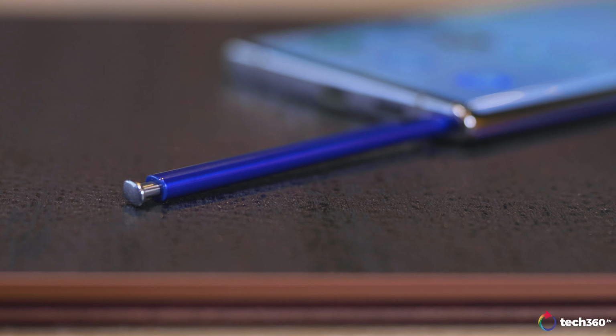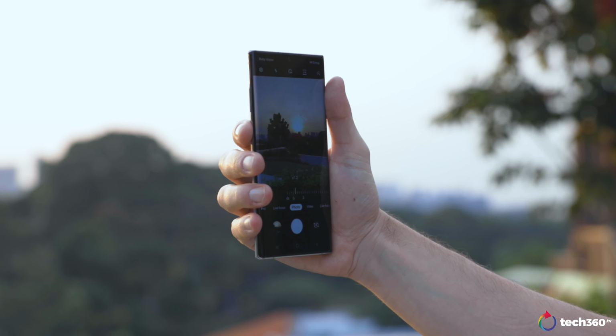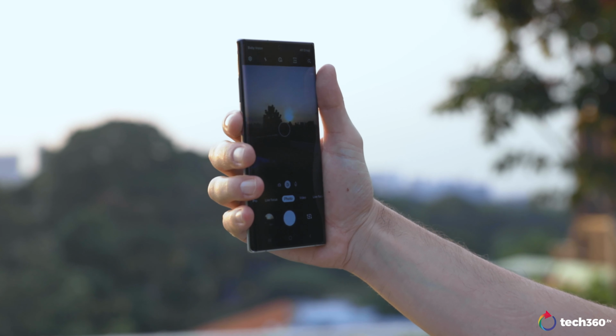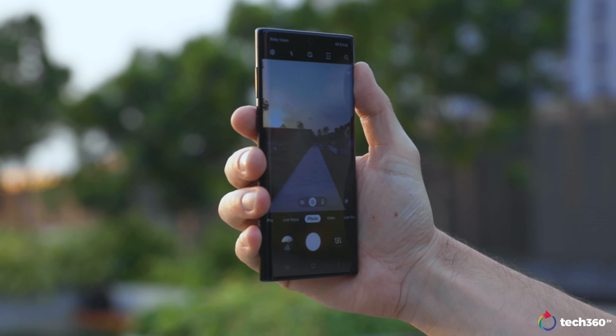But now you can do new things with the S Pen. You can be like Harry Potter with your phone. They call it air gestures, where you can flip to change from the selfie camera to the rear camera. You can go like this to go from one menu to the other. And if you want to zoom, you go like this.